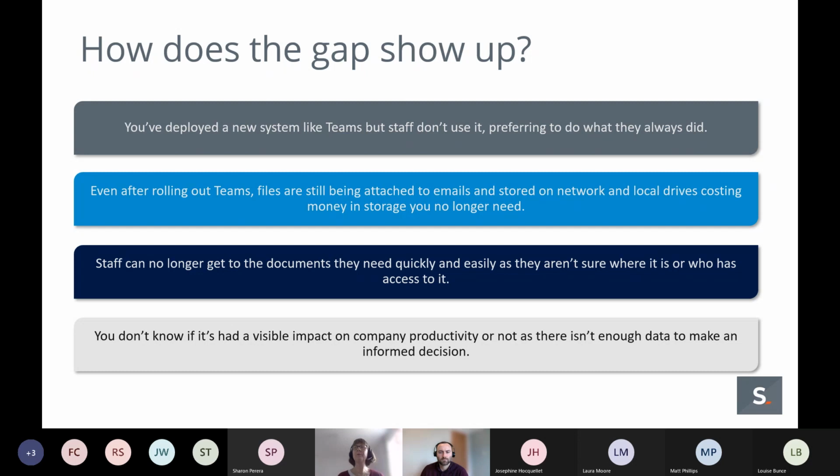But it's entirely possible that if you go back and you have a look at the productivity score that will be sitting in the admin reporting panel of your tenancy, that actually meetings is possibly the only thing that Teams is being used for, or the predominant thing that Teams is being used for. Which begs the question of what else are they doing? And in most cases, they're not using it because they prefer to do what they've always done, which is just normal human behavior.